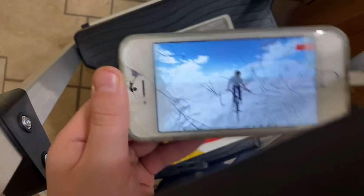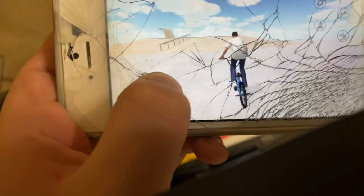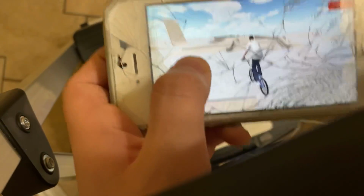Can you play the game on the 5S? Yes. How is the game gonna be? Smooth? Yes. It's not too bad. You can see there's a little more smoothness on the 7. I don't know if this is just simply because I can barely even see the screen on the 5. It's cracked, and you can't even play a game with this cracked of a screen. I'm sorry. It's just with this kind of screen, it's hard to see a game.